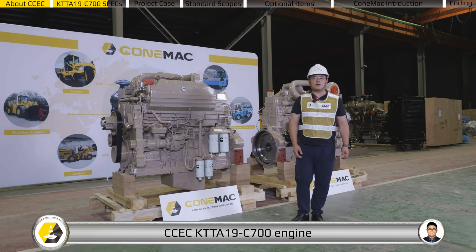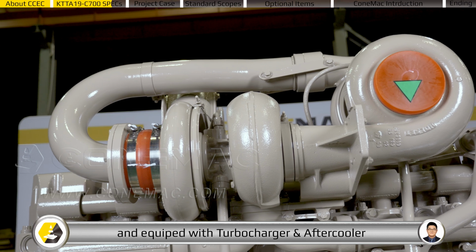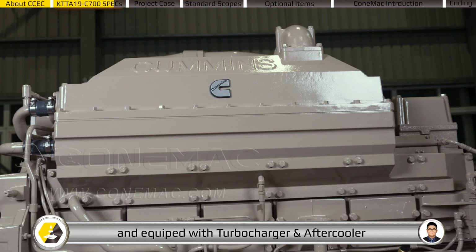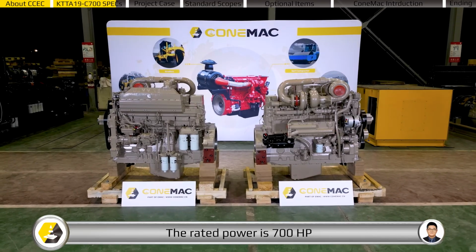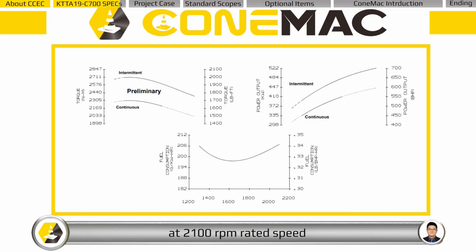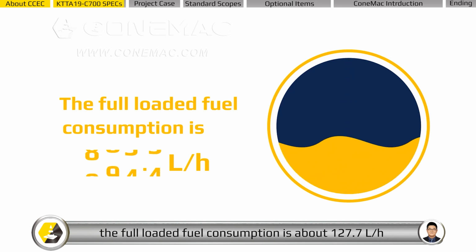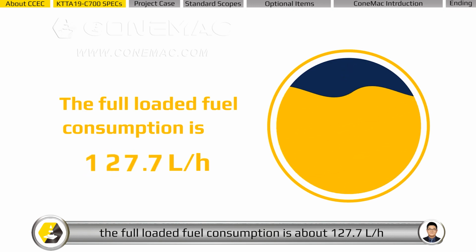CCEC KTTA19-C700 engine comes with PT fuel pump and equipped with turbocharger and aftercooler. The rated power is 700 horsepower at 2,100 RPM rated speed. The full loaded fuel consumption is about 127.7 liters per hour.